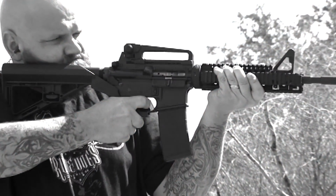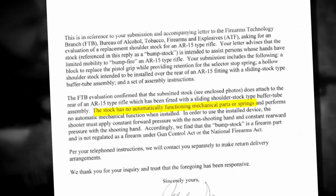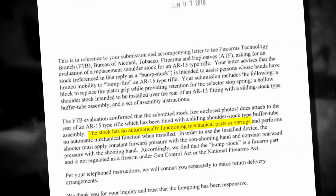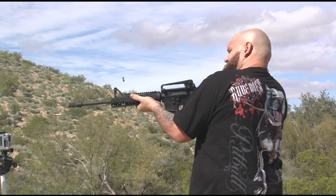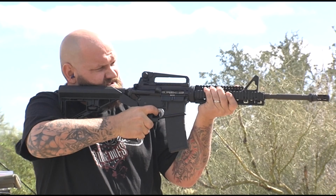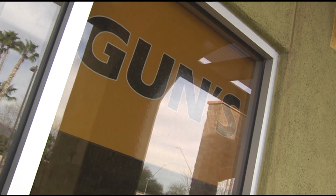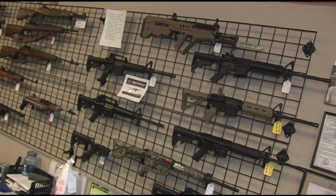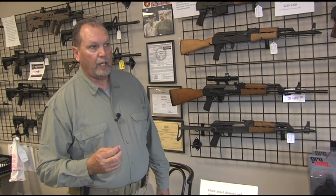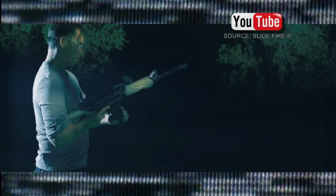As for the Slide Fire itself, the Federal Bureau of Alcohol, Tobacco, and Firearms says it's perfectly legal because it doesn't contain automatically functioning mechanical parts or springs. They classify it simply as a firearm part. But this so-called part impacts a gun's performance, no matter how you look at it. That I can stand in front of one of these weapons and I can call it all kinds of names and it's not going to do anything to me. So it's not how many bullets in the magazine, it's the nut behind the gun.